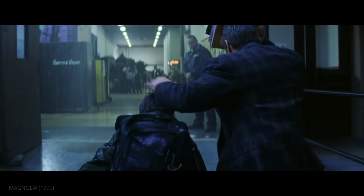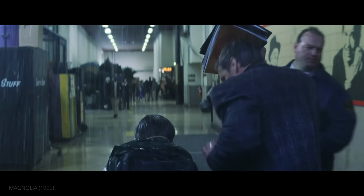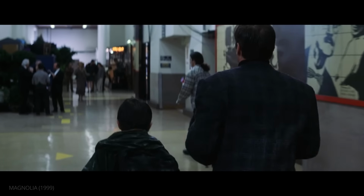This medium shot in Magnolia allows us to focus on multiple characters while also getting passed from subject to subject.